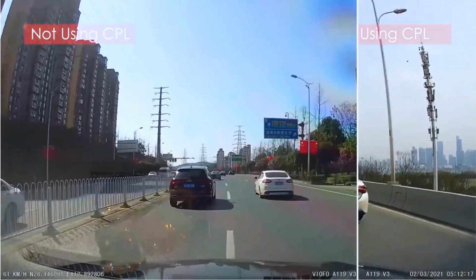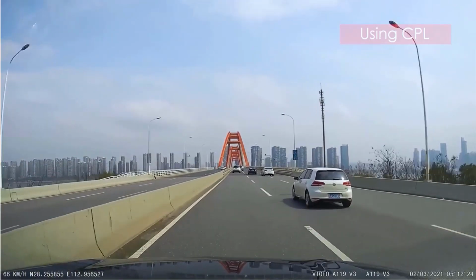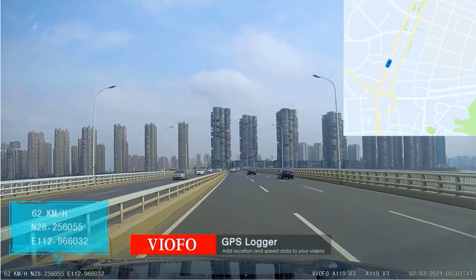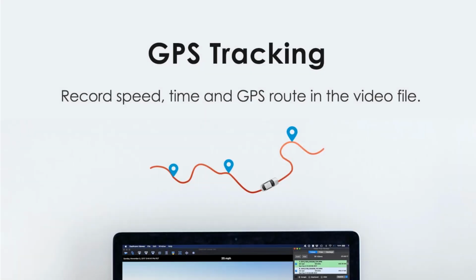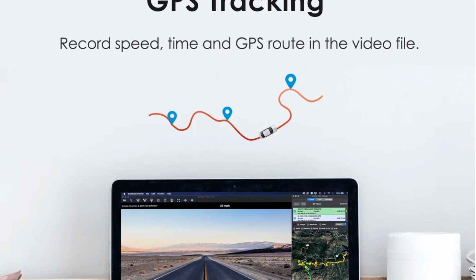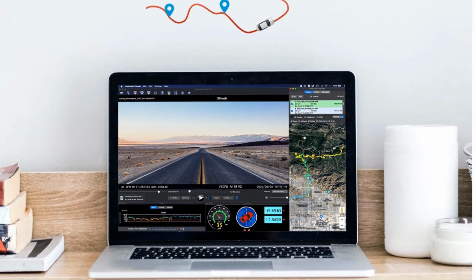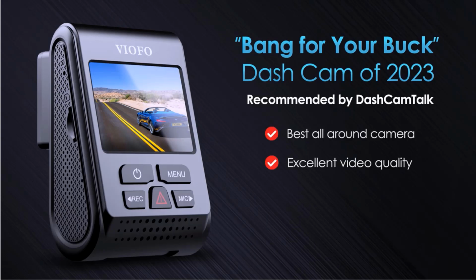Key functionalities include advanced parking mode with buffered recording, GPS tracking for real-time speed and route data, and exceptional night vision capabilities supported by HDR technology. With a 140-degree field of view, the camera effectively minimizes fisheye distortion while maintaining a broad perspective of the road. Additional features include loop recording, motion detection, and support for up to 256GB micro SD cards.